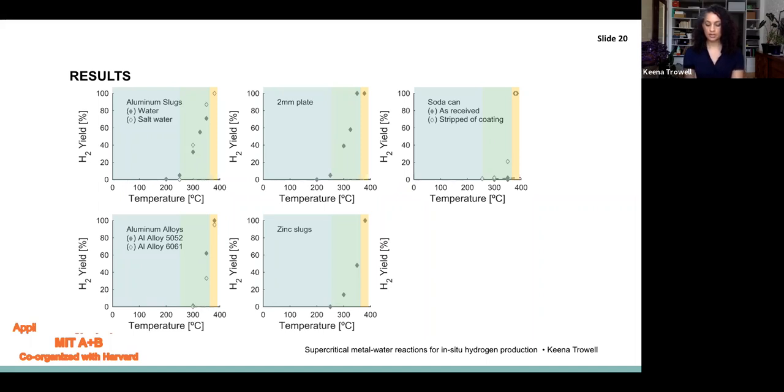Of course, the exception to this is magnesium. Magnesium is a much more reactive metal, much more reactive than the aluminum and the zinc, or even the aluminum alloys. And we saw that the increase in temperature alone was enough to increase the reaction yield.